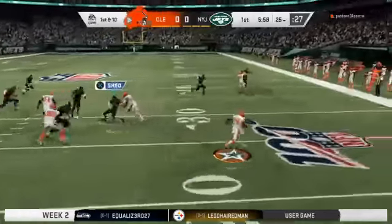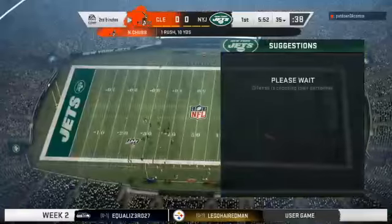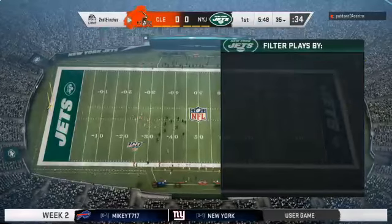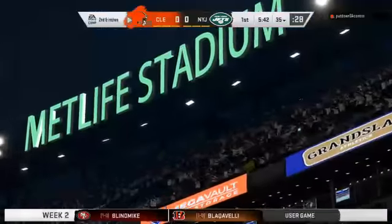Now the third leading rusher among rookies last year, it's Nick Chubb. 10 yards on the pickup there, and it'll be second down. Well, I think that's what they're going to need to do here in the first half. You've got to take some pressure off of this young quarterback, and no better way to do it than to establish the running game early.